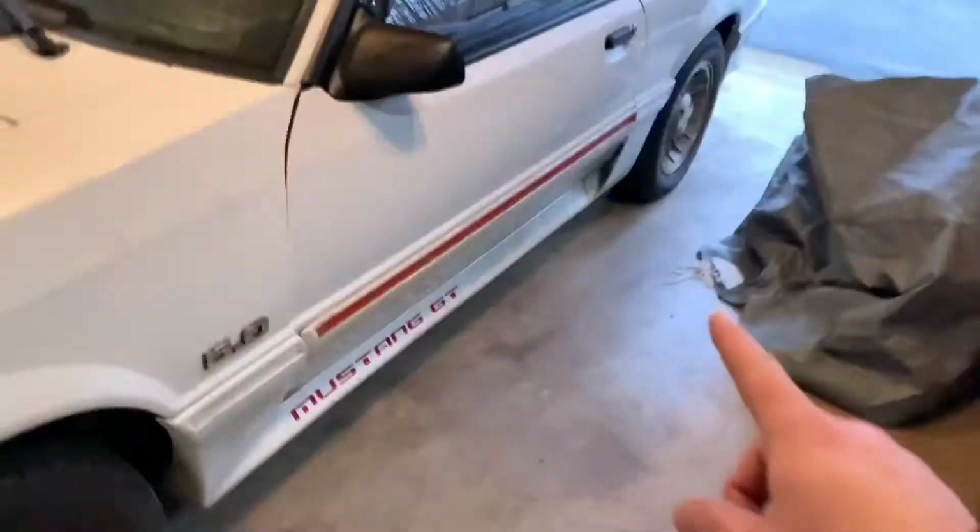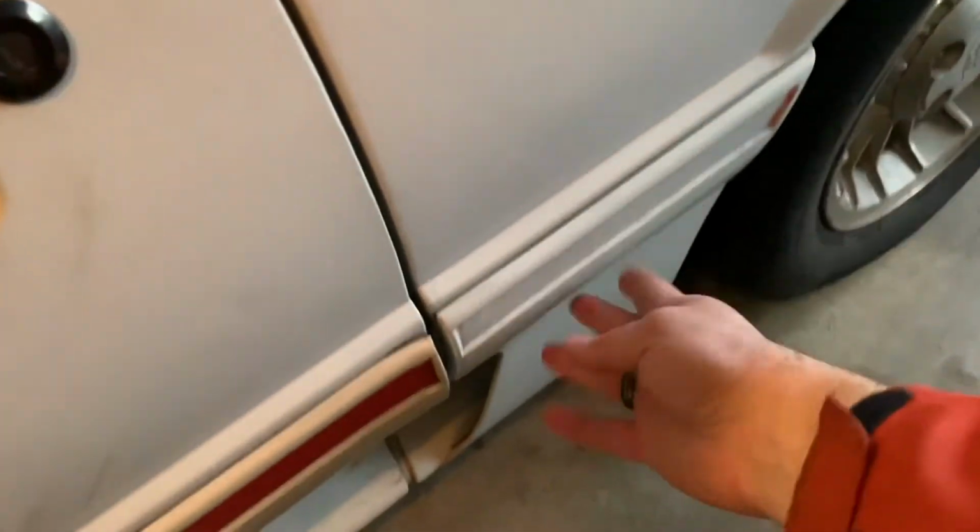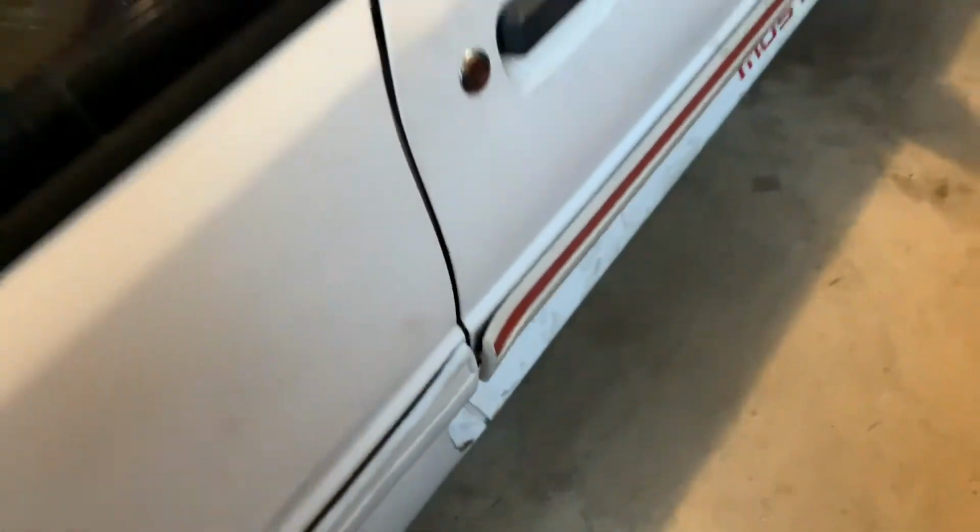And then eventually, over the course of time, I could start addressing things like the body side molding. I don't know what this piece is called, but this one on the driver's side is not too bad. It's not great on the passenger side. I don't know if it needs to be replaced. Maybe the body molding has seen better days. I'm not sure if this is one big piece. Maybe just the center piece would need to be replaced and painted. We'll see.